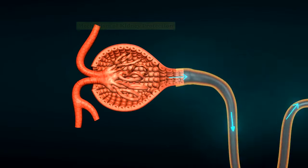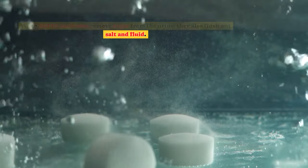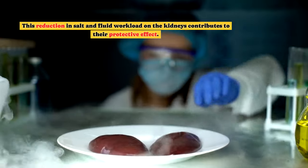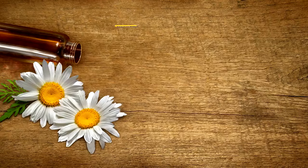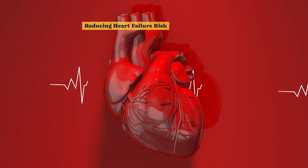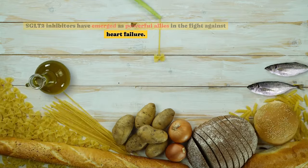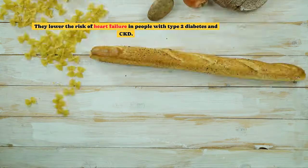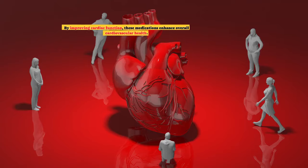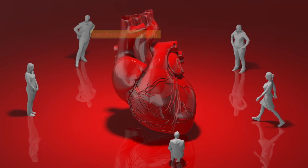Mechanism of kidney protection. When SGLT2 inhibitors remove sugar from the urine, they also flush out salt and fluid. This reduction in salt and fluid workload on the kidneys contributes to their protective effect. Heart benefits of SGLT2 inhibitors. Reducing heart failure risk. SGLT2 inhibitors have emerged as powerful allies in the fight against heart failure. They lower the risk of heart failure in people with type 2 diabetes and CKD. By improving cardiac function, these medications enhance overall cardiovascular health.